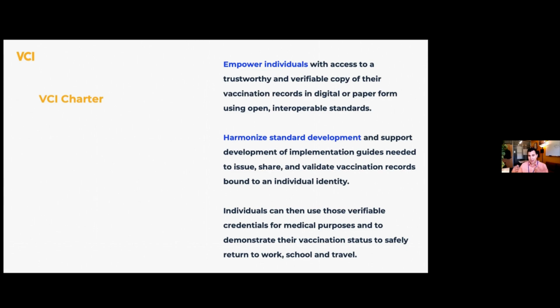Of course, one of the most obvious use cases that we're focused on in this pandemic is enabling individuals to share verifiable vaccination credentials for the medical purposes and the reopening of society.